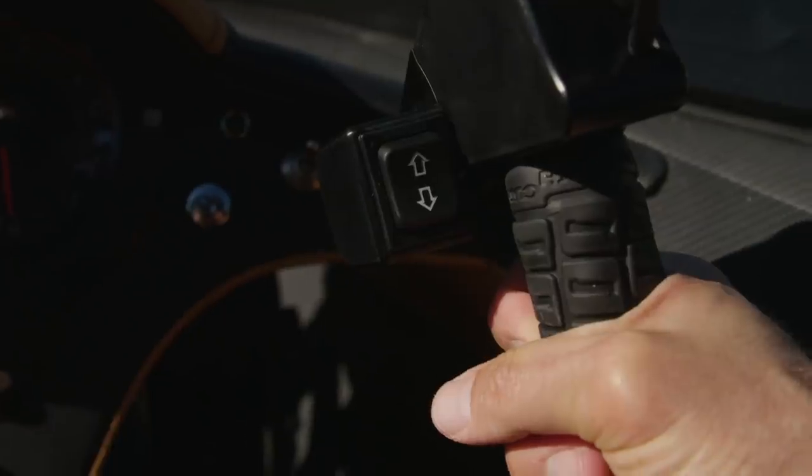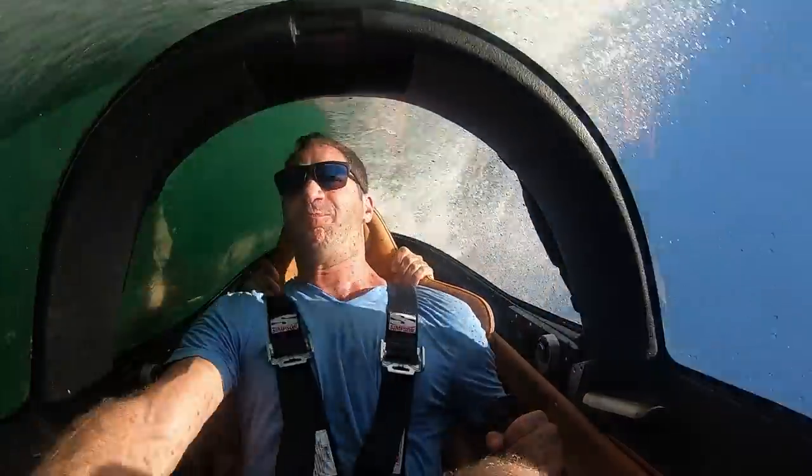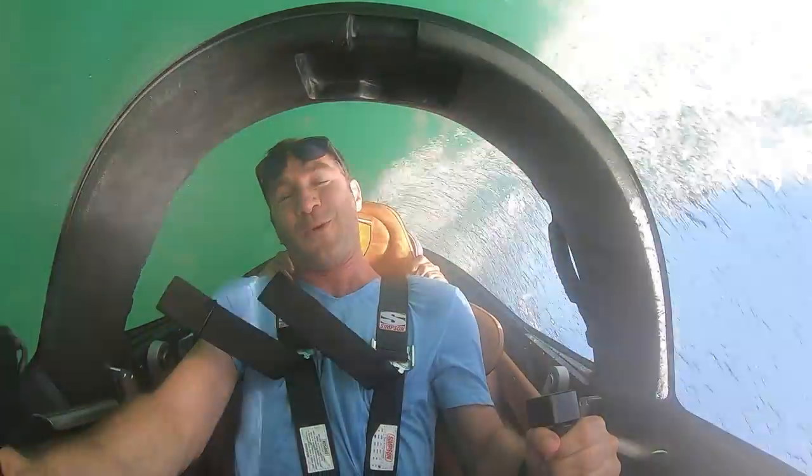To barrel roll, you have to get up to about 20, 25 miles an hour, which feels pretty fast, and then you just jam both hand levers in opposite directions. That'll dig one fin in and lift the other one, and you just spin.